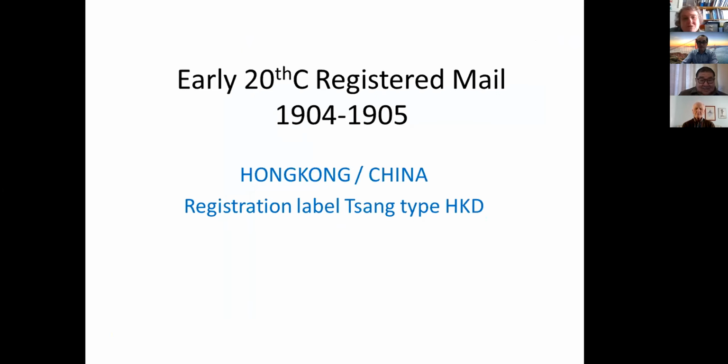Hello, everyone. I'm showing registered mail from the GPO, 1904, 1905. Ming Sang, in his book, shows 4 registration labels in use between the periods 1899 and 1904. And I'm focusing on the 4th one, type HKD. I have 4 examples to show on cover. When I came to look at them, I found that the 4 labels were all different. Ming Sang doesn't show any different subtypes, but I thought you might be interested in these, and it would be interesting to know if other people have come across these variations.